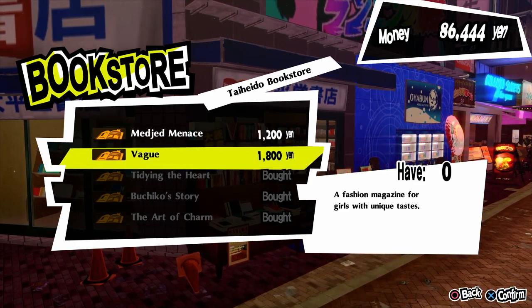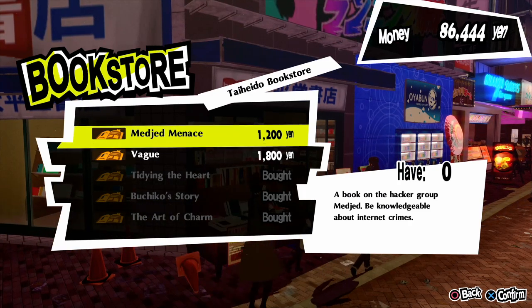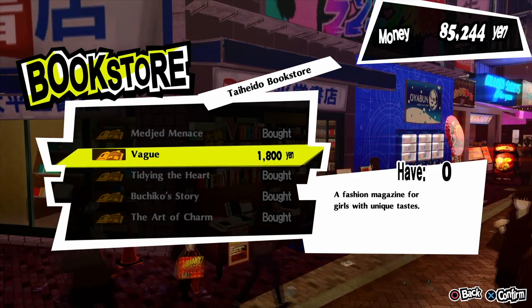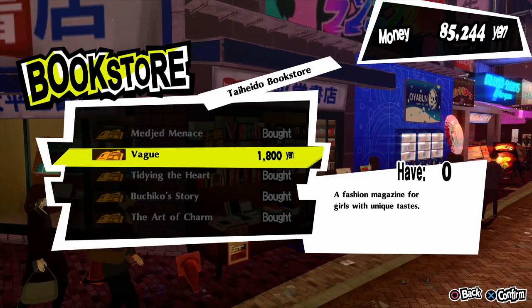Fashion magazine for girls with unique tastes. A book on the hacker group Medjed. Be knowledgeable about internet crimes. All right, this sounds like it ups my knowledge. Is this a magazine that doesn't give me a stat? All it does is tell me a new location? Because if it is, I don't even want to bother buying it.